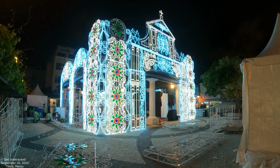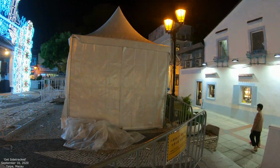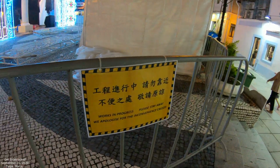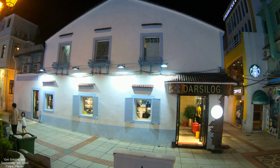Okay, we're in Taipa. They're setting something up. I'm just going to show you the vicinity so you can get an idea. Right now it says work in progress. This is in the Taipa village area.